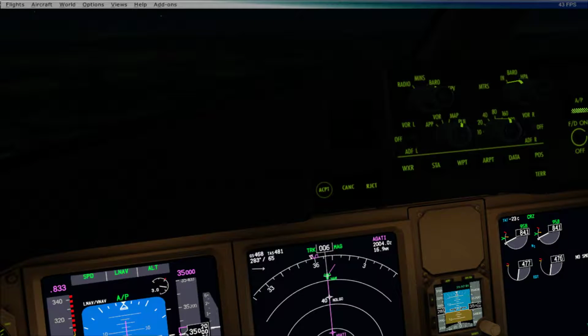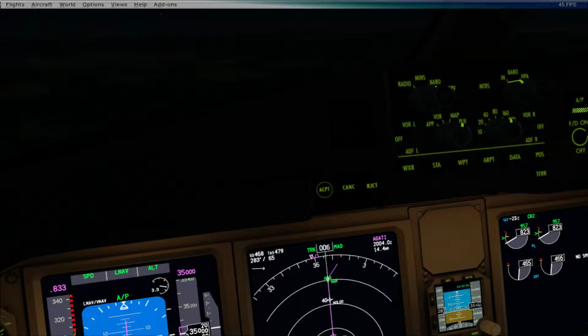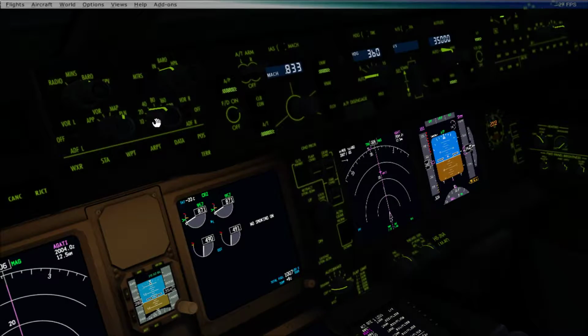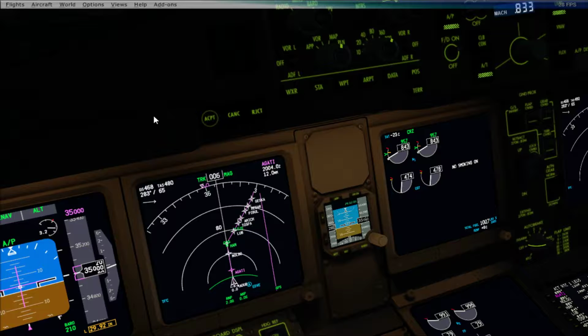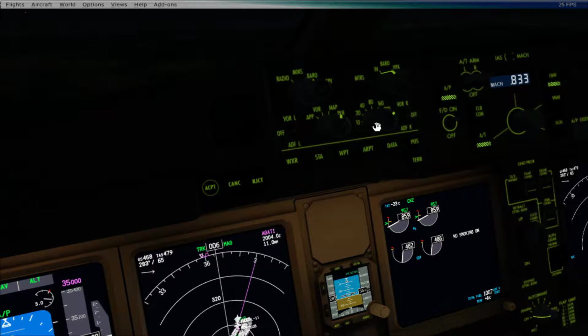Scandinavian 229er, read back correct. Easy 249 November, descend altitude 4,000 feet, QNH 1003. Descend 4,000 feet, QNH 1003, easy 249 November. KLM 092, descend flight level 70, cleared Pixel 2 7 transition. Descending flight level 70, Pixel transition, KLM 092.